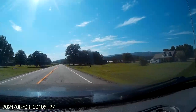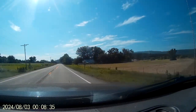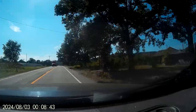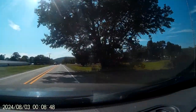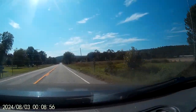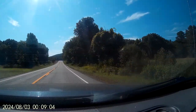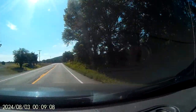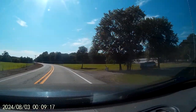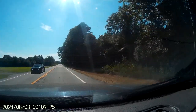Just thought I'd give you a view of my neighborhood. Yep, it's pretty rural out here. Yep, taking another road trip. Part of Arkansas. This is West Central Arkansas. See how green it is? Really much like California. Wasn't much left there.